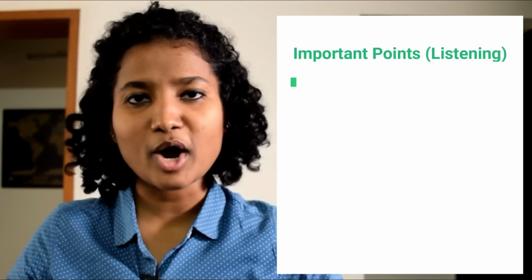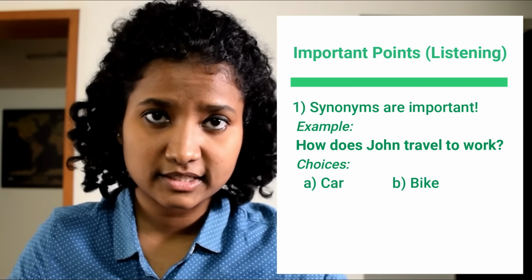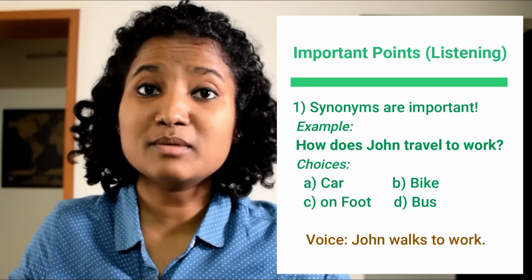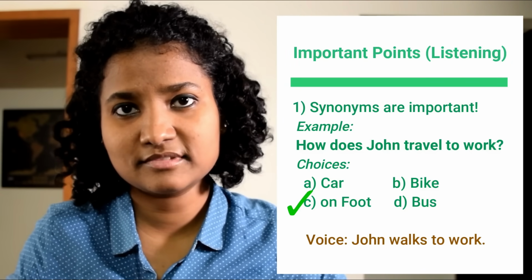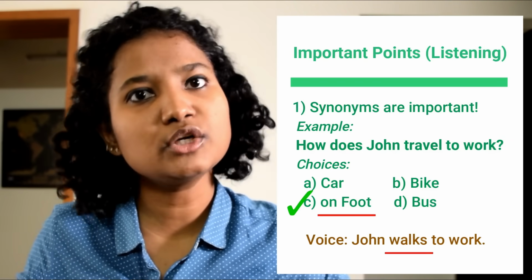Number 1, synonyms are important. For example, suppose the question is, how does John travel to work? And the voice you hear says, John walks to work. Then one of the multiple choice answers could be on foot. Did you see that? What you hear and what the answer is might not be the same word to word.